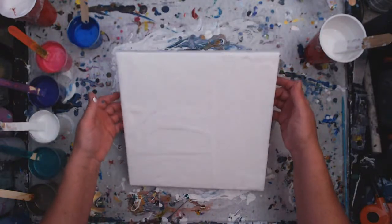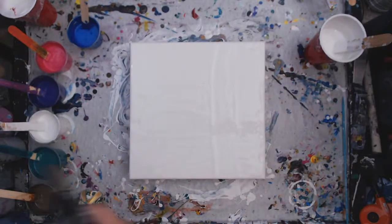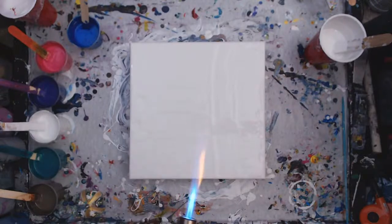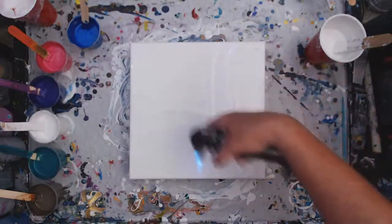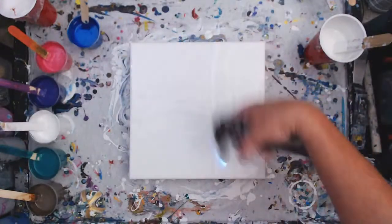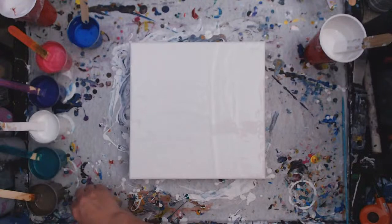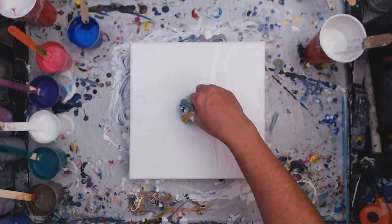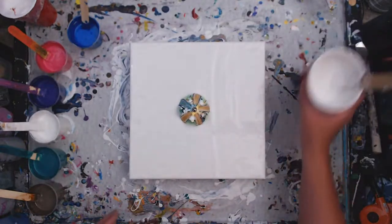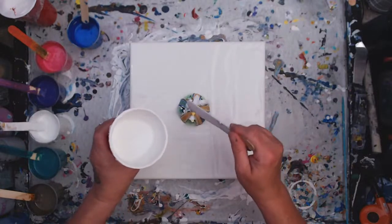You know what? There's a lot of air bubbles in here. Let's torch this background a little bit before we put any. And let's do it like that. If you notice, I kind of purposely go off center with how this works.